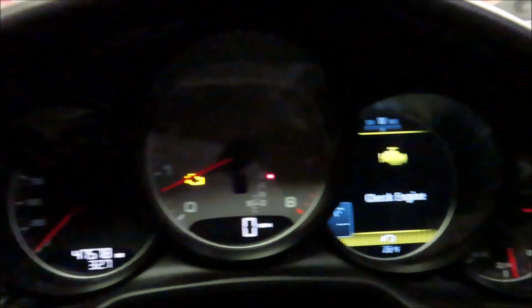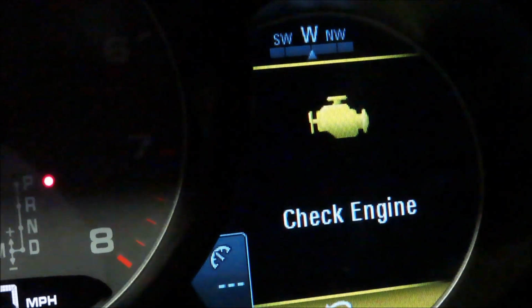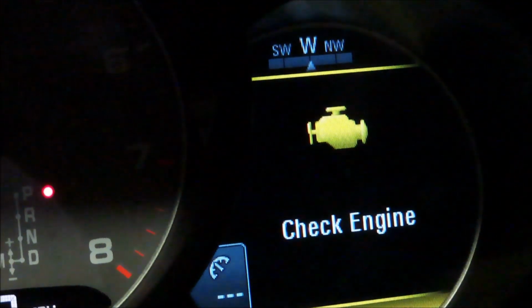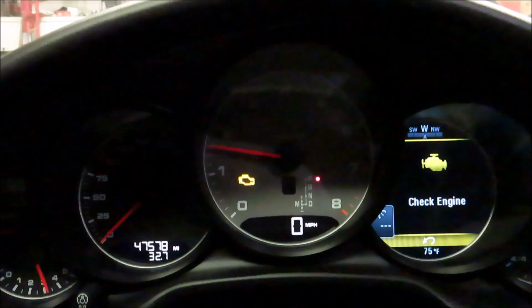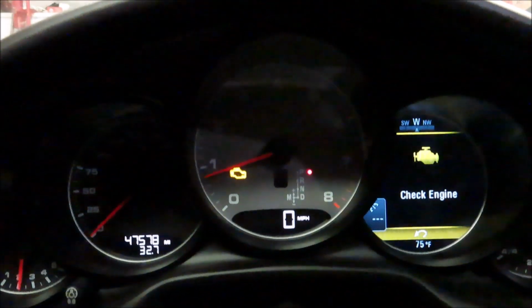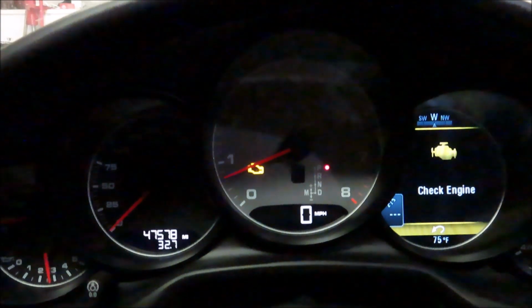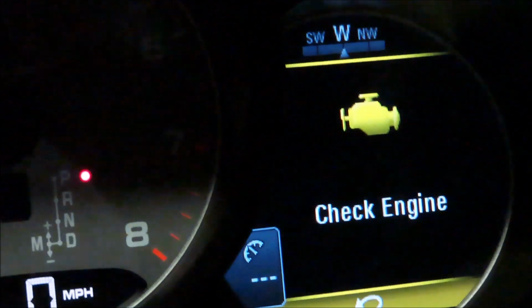Oh no. Dreaded check engine light. What could it possibly be? Well, it's revving smoothly. Sounds fine. Guess we're gonna have to get the scanner out and see what this is all about.